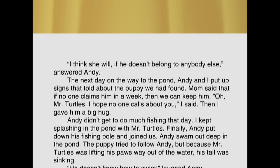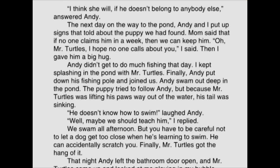Mom said that if no one claims him in a week, then we can keep him. Oh, Mr. Turtles, I hope no one calls about you, I said. Then I gave him a big hug. Andy didn't get to do much fishing that day. I kept splashing in the pond with Mr. Turtles. Finally, Andy put down his fishing pole and joined us.